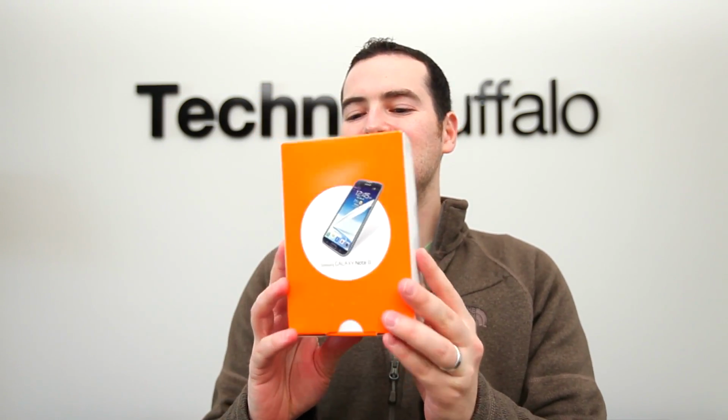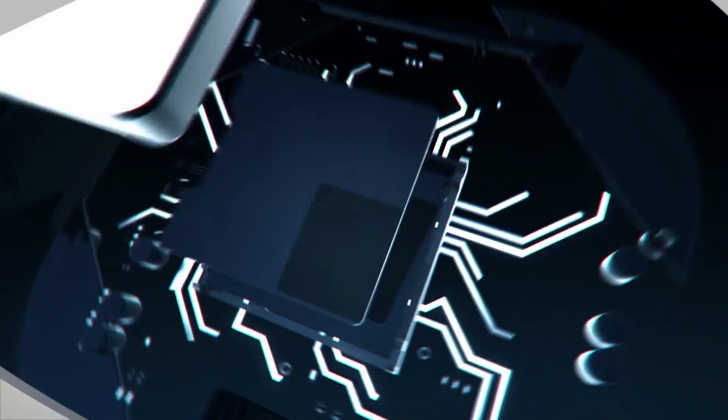for AT&T. It's got a new box for a new phone. We've checked this guy out on T-Mobile. We've seen the unlocked version. This is the one that's going to be again on AT&T's airwaves, coming at you on November 9th. Let's go ahead and take a look.